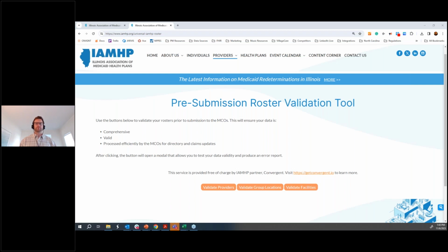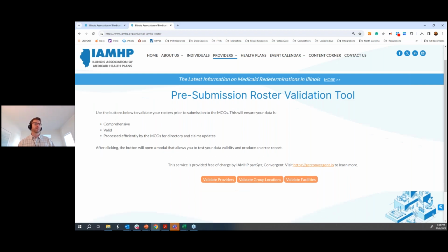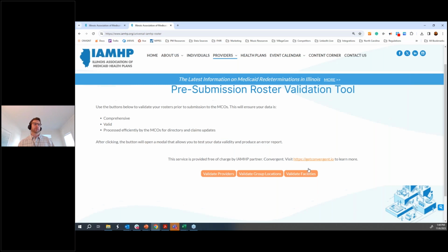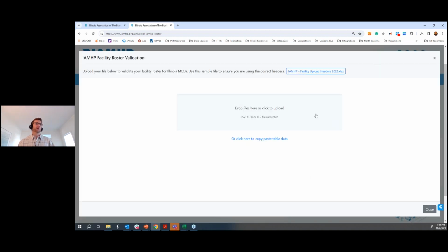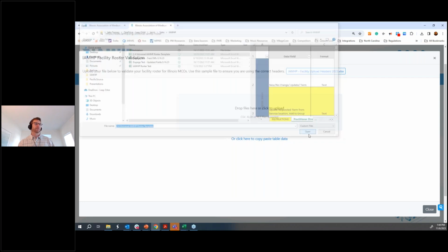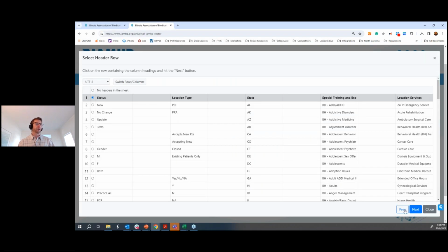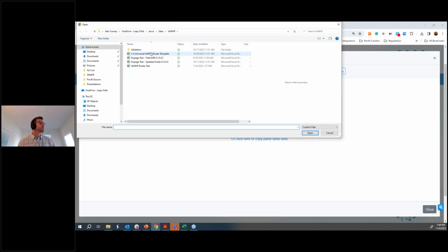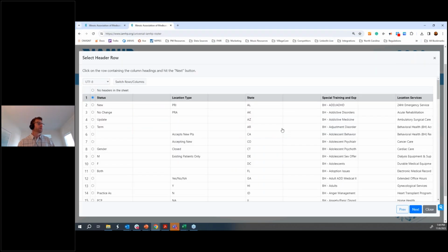Another question, can this tool be used for all tabs of the IMHIP roster? For example, practitioner versus group locations. Yes. And the way that we're supporting that now is through each tab has its own button here. So if you want to validate your facilities tab, you click on that facility button. Like I showed before, you can still drop your full template and select your facilities tab out of that template. So yeah, it can do that. Great.